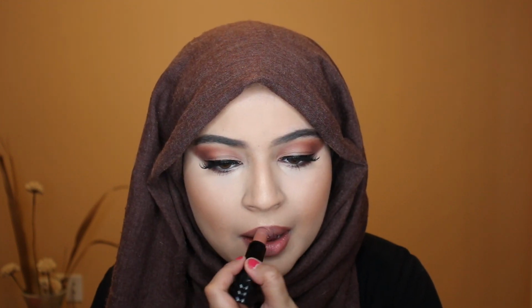Okay, and the last thing I'm doing is I'm applying my lipstick, and I'm going ahead in with my Kat Von D lipstick in the shade Bow and Arrow. They do have a liquid lipstick version of this, and I do have it as well, but I find that the tones are just a slightly bit different. This is more nude, so I wanted to go with this one today.